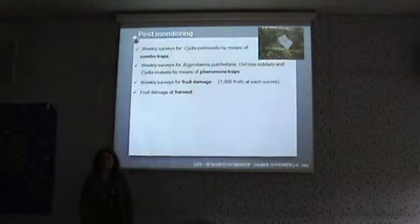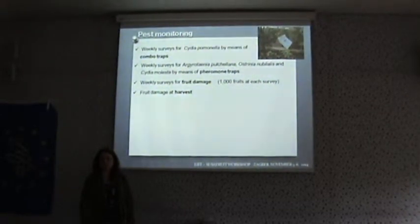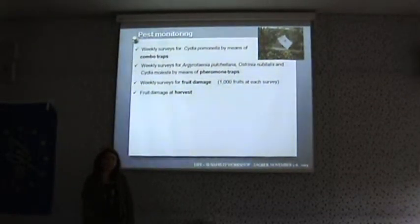We monitored Cydia pomonella, Ostrinia nubilalis, and Cydia molesta by means of pheromone traps. And we did also surveys for fruit damage on 1,000 fruits at each survey, inside and outside the nets. And at the end, at harvest, we evaluated the total fruit damage.